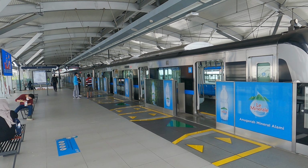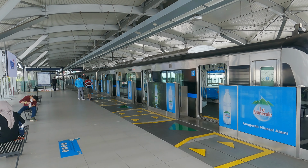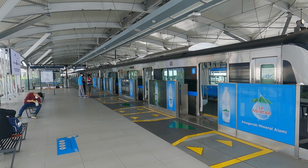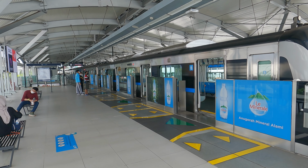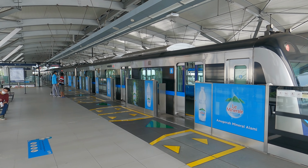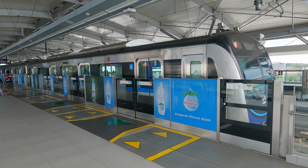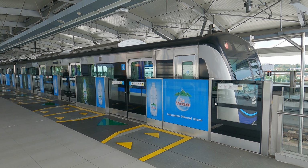I will add in, well, I have added in, when you see this, a clip on how to use prepaid cards, and I will come back to you later on how to use the specific MRT card, which is currently not in use because of the pandemic.